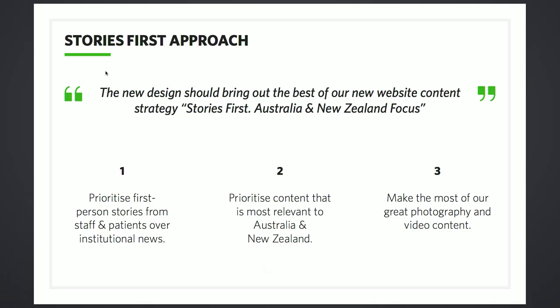This was the key, I think, at the very core of the entire user experience project. The new design should bring out the best of the new website content strategy: stories first, Australian and New Zealand focus. So this was really the main thing. They wanted to switch the way they were communicating to their audience, and the content strategy they were envisioning was built around storytelling, which is quite attractive from several perspectives.